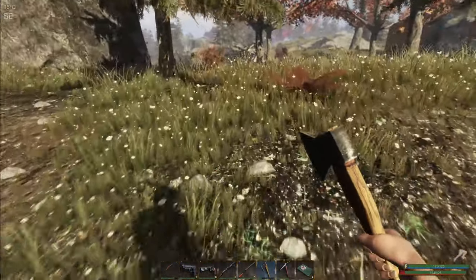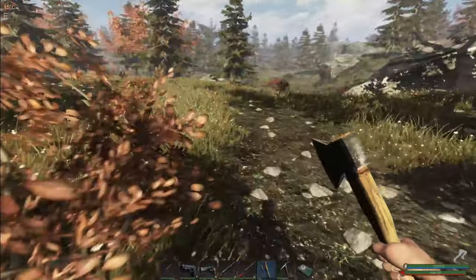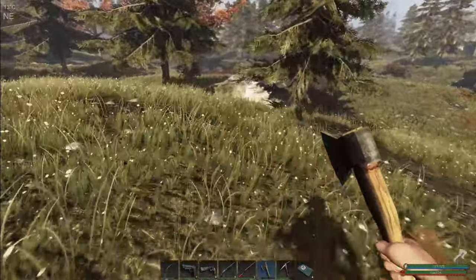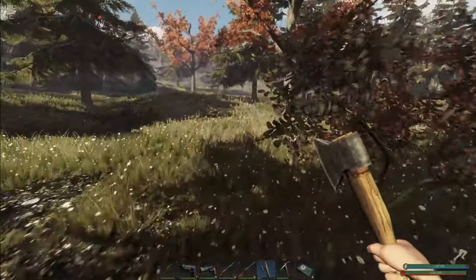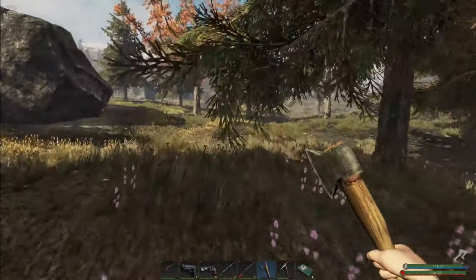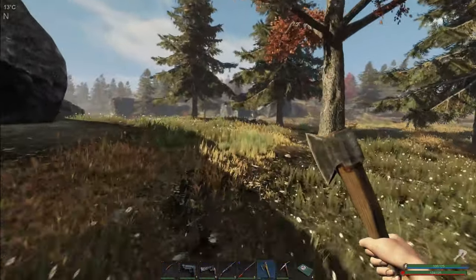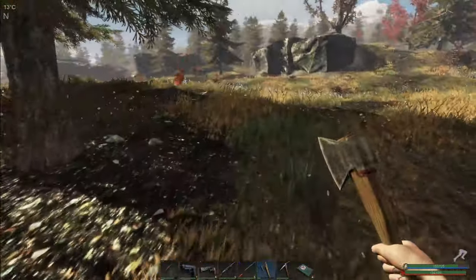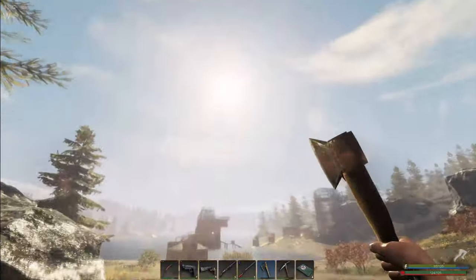Yeah, you see. Wolf over here? Let's go this route. I need to look up so I can see how much time I've got. I got lots of time.